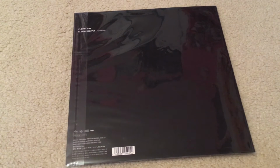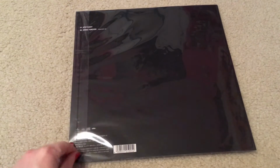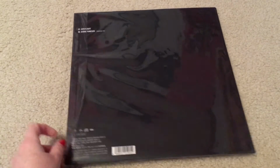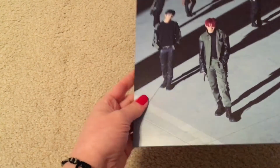But this has the same track listing as all the other versions of the single, Spotlight, and the Japanese version of Shine Forever. And as you can see, it is in a resealable plastic sleeve, which, again, I don't understand why Starship is capable of doing that for everything except the Shine Forever repackage album. Those should have been resealable bags, and I will continue to rant about it until the end of time, probably. But the album itself just slides out of that sleeve, and you can reuse the sleeve to keep it protected later.